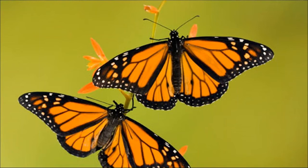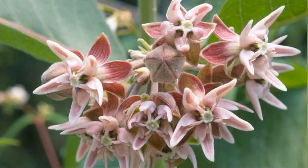People are putting out monarch watches. People are trying to bring awareness of the fact that we need to research the population of monarchs because some of the monarchs are disappearing. So when I ask them, what is this animal? They can easily tell me it's a monarch. Then when I ask them, what is this plant? They can easily tell me it's milkweed.